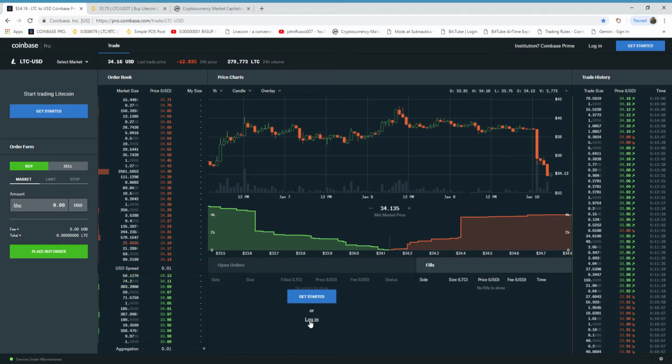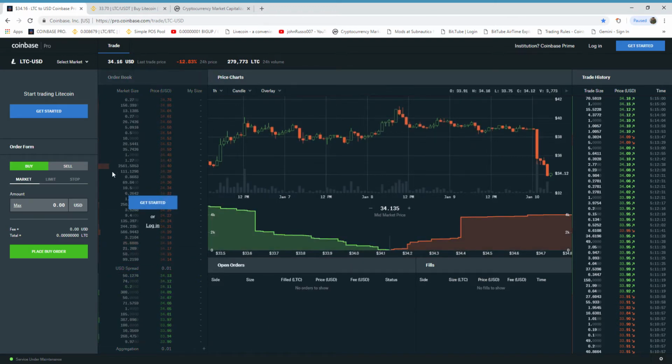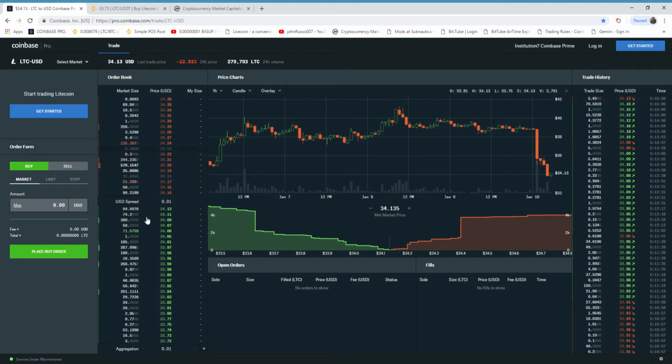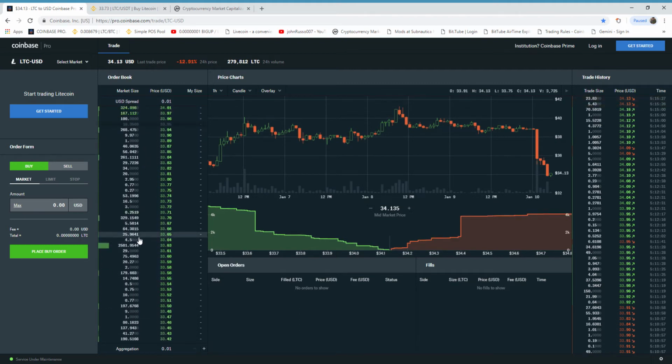Alright, let's see what's going on with Litecoin. You can see here at 34.40, you have a present manipulation kettling wall. It's buried in that 25.61. Where is it over here? And here's the other one, 33.63. I've gotten so used to this.